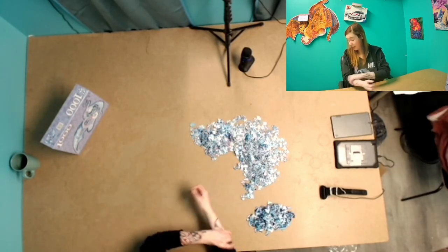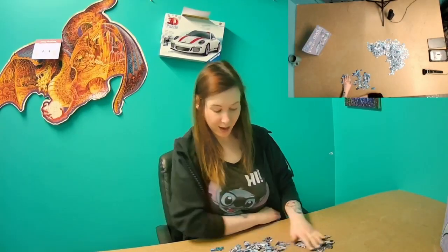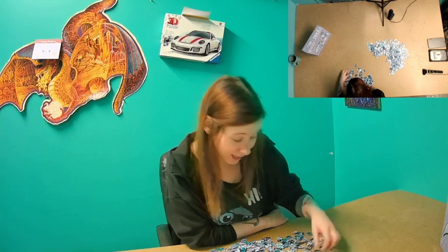All right, you guys, I have what I think are some of the border pieces here. I will try and see where this gets me. What I might do is work on some of the intricate parts with the wings and where there's lots of purplish, pinkish color to it. That might be the easier route. We are going to see.